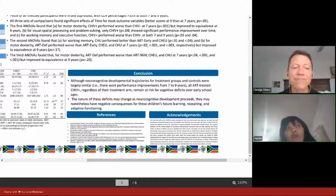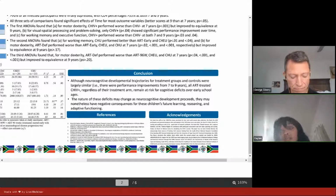What's important to remember here is that even though more than 85% of these HIV-infected children were virally suppressed at the time of testing, it appears that the virus still interferes with their neurodevelopment and has affected major areas of cognition. So, for instance, deficits in executive functioning, which is what we saw here, mean we expect these children to have difficulties with regard to planning, monitoring, and decision-making.